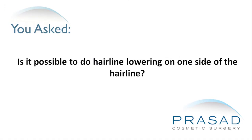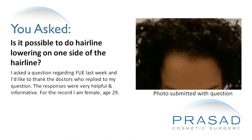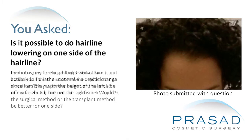Is it possible to do hairline lowering on one side of the hairline? I asked a question regarding follicular unit extraction last week, and I'd like to thank the doctors who replied to my questions. The responses were very helpful and informative. For the record, I'm female, age 29. In photos, my forehead looks worse than it actually is. I'd rather not make a drastic change since I'm okay with the height of the left side of my forehead, but not the right side. Would the surgical method or the transplant method be better for one side?